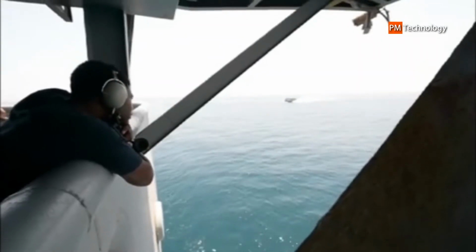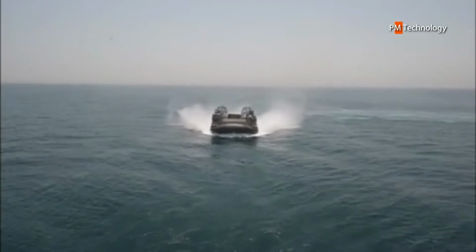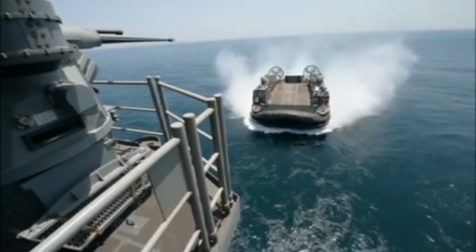Noise and dust levels are high with this craft. If disabled, the craft is difficult to tow. In recent years, spray suppression has been added to the craft. The LCAC is a dramatic innovation in modern amphibious warfare technology.